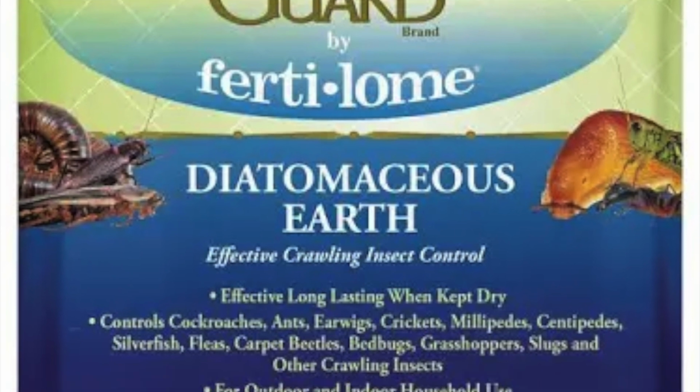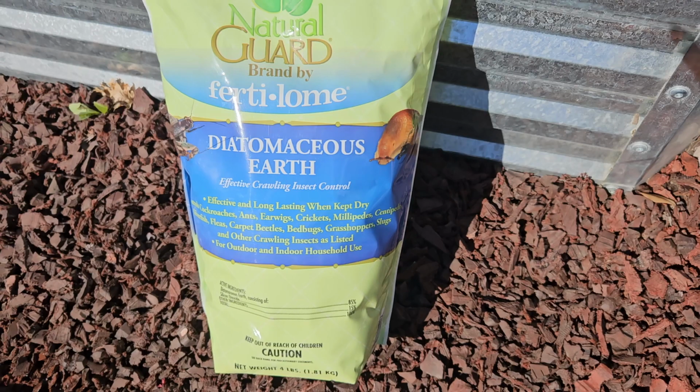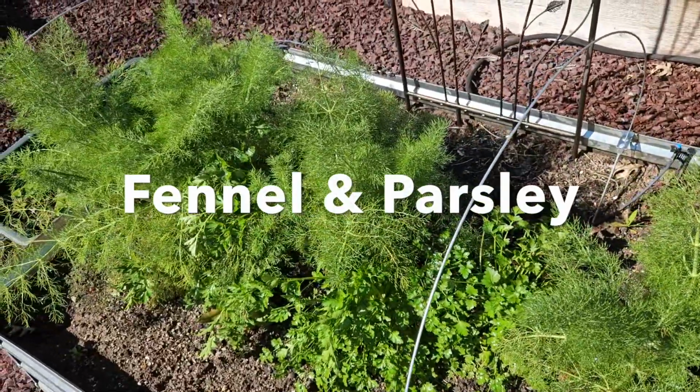Today I wanted to start in our garden and talk a little bit about diatomaceous earth. We harvested some fennel bulbs yesterday and found a few slugs. Slugs and other creepy crawlers don't like diatomaceous earth, so it's a nice organic alternative to pesticides.